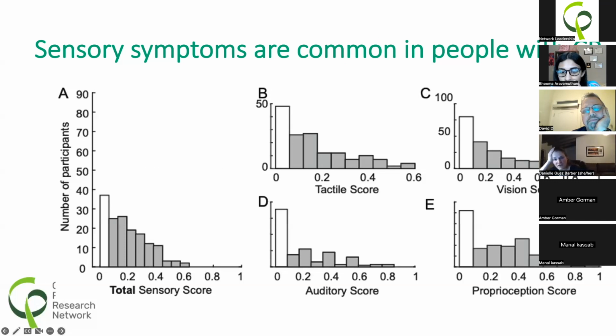Overall there were 5 people who reported no sensory symptoms in any area, almost all participants reported at least one sensory symptom, and 30 people, 19%, reported at least one sensory symptom in each sensory modality. So in touch, vision, auditory, taste, and olfaction. Okay.